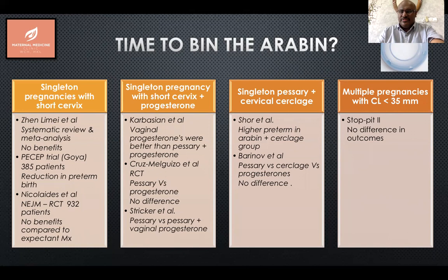Now, how about pessaries in multiple pregnancies? Can you use them as a prophylactic measure to prevent preterm delivery? The answer is no. The studies were stopped halfway. They used a cervical length of 35, not 15. And they even realized that even at these measurements, the Arabin pessary did not prevent preterm deliveries. So ladies and gentlemen, I believe the science related to pessaries is poor. It has never really been proven in various systematic analyses, in various parts of the world, in various randomized controlled trials.